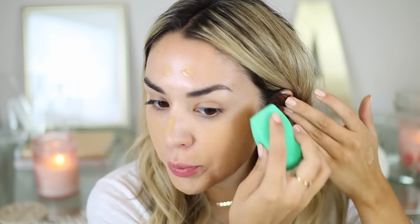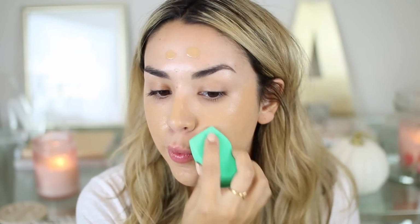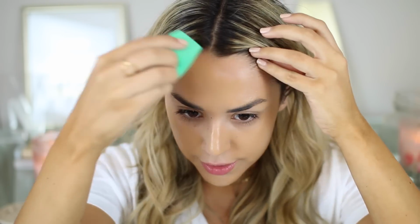Something really cool about this sponge is Eco Tools and Real Techniques are sister companies, so they wanted to create a really cool sponge just like Real Techniques has, but vegan and eco-friendly and everything. They had this guy come in and design it, and he designs all of the technology in mattresses. So it's a really cool sponge. You guys will have to try it out.